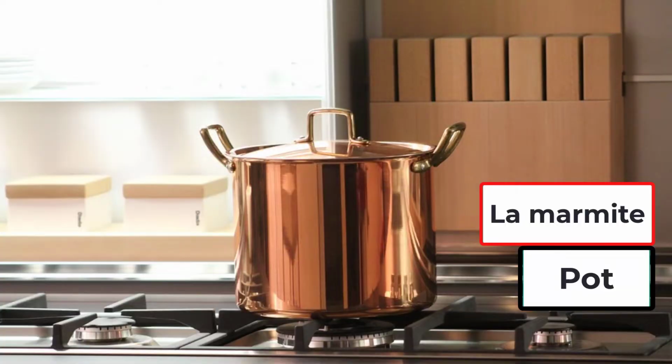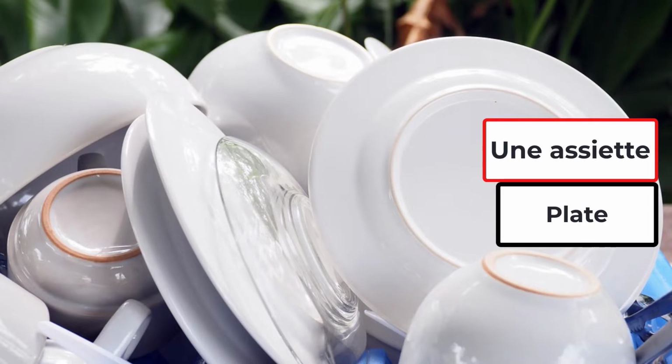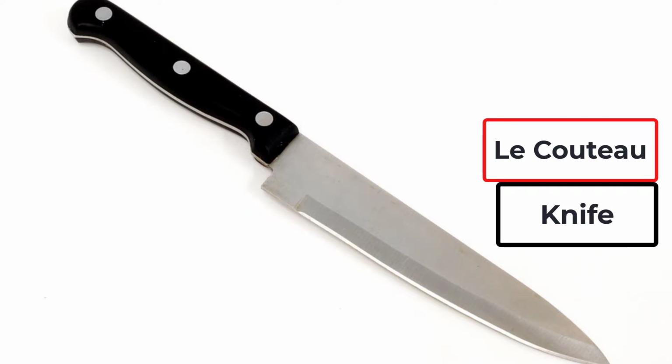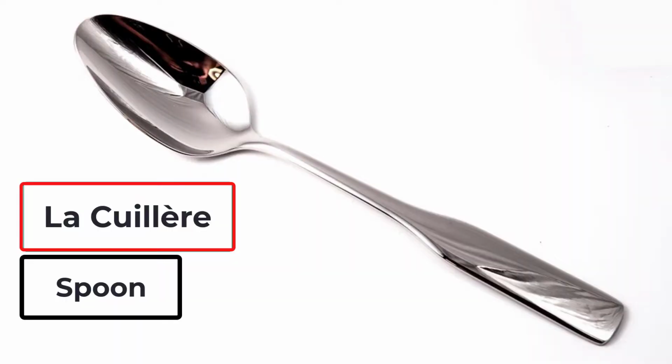The very first one we have for today's video is la marmite. La marmite is referred to as pot. We have la casserole, which is referred to as the saucepan. We have une assiette, which is referred to as plate. We have le couteau, which is referred to as knife. We have la fourchette, which is referred to as fork. We have la cuillère, which is referred to as spoon.